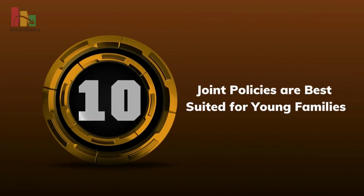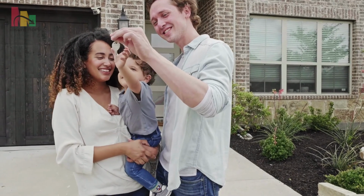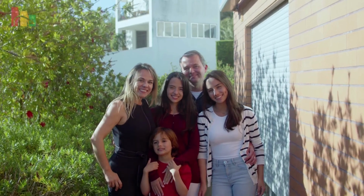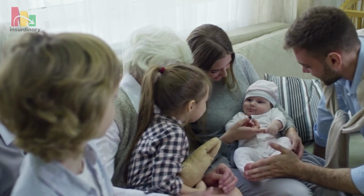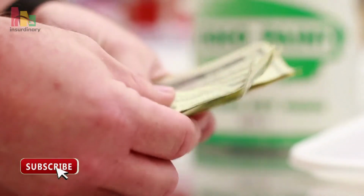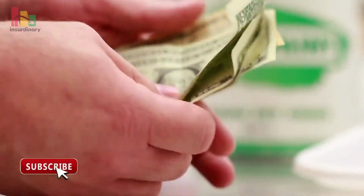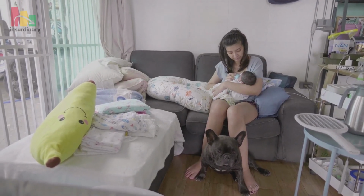Number 10. Joint policies are best suited for young families. New families with children are the best suited for joint policies. The coverage spans their entire childhood until they reach adulthood. Expect a policy to cover 10 or 20 years. In the unfortunate event of one party's passing, the payout for one person would help to cover the costs of their lost income, which can be devastating when trying to raise children and save for their future.